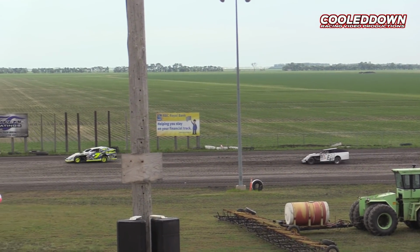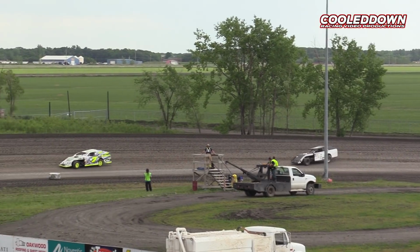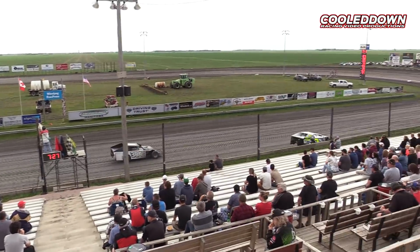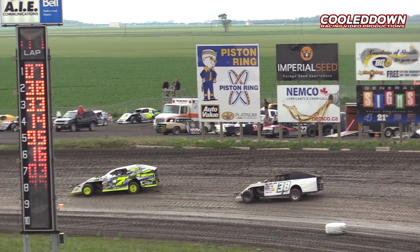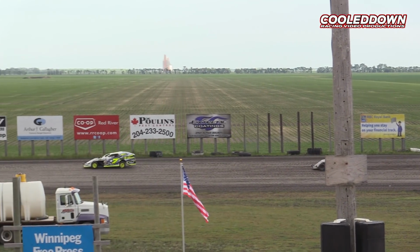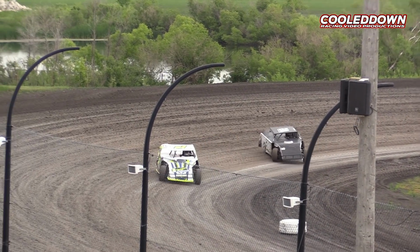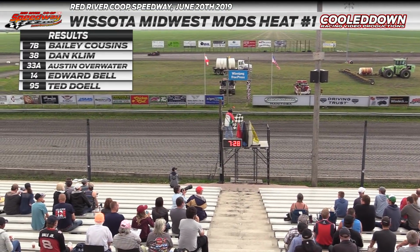Two laps remaining here in Wissota Midwest Modified Heat number 1. Right flag is out. Checkered flag is out. The 7B, Bailey Cousins will take the win.